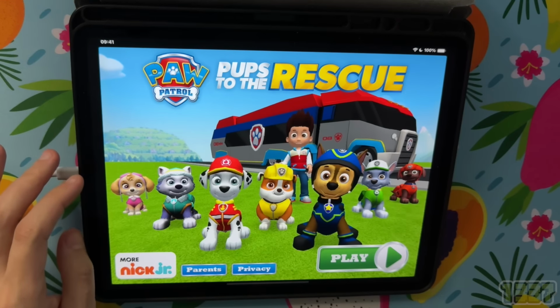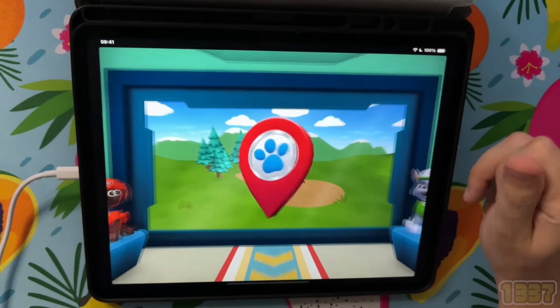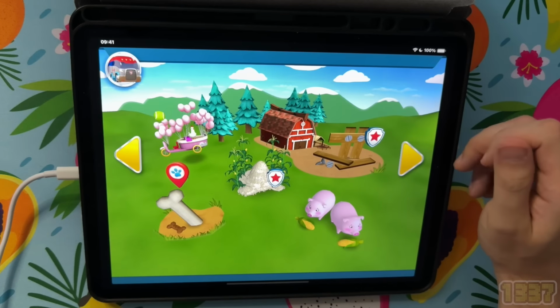PAW Patrol, Pups to the rescue! Tap play to start. Play! Get on PAW Patrol, it's on a roll! This is the big screen. Where's the bay?